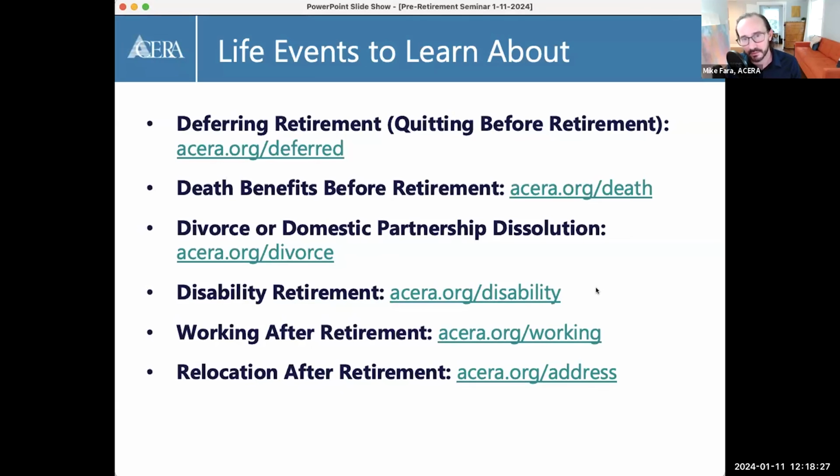Disability retirement. I did not really touch on this at all, but if you become permanently disabled in your career and you can no longer perform your job duties, you can apply for disability retirement. And like I talked about earlier, you can actually go through the regular service retirement while you're waiting for the disability retirement application to process, because it can take a while. It could take like a year for the disability retirement process to finally complete. So there are tax advantages to being awarded a disability retirement. So that's definitely an avenue to explore if you are disabled and you're considering applying for disability retirement. Check out our page at acera.org/disability.